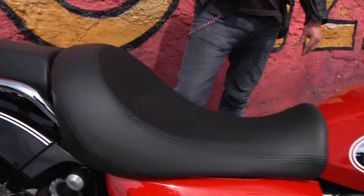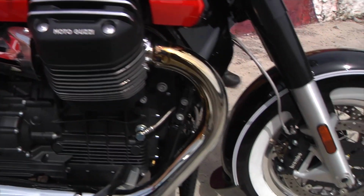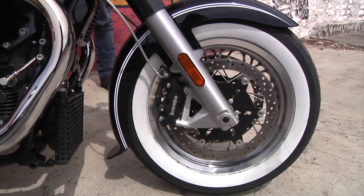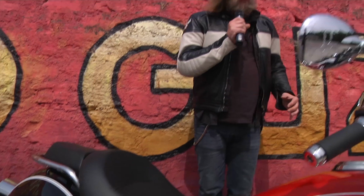And this is the one, if you fancy something different than the California, this is also very good for a bit of touring. And as you can see on the tires, it's got white tire walls. So this is the most classic Moto Guzzi at the moment, with design hints back to the 70s.